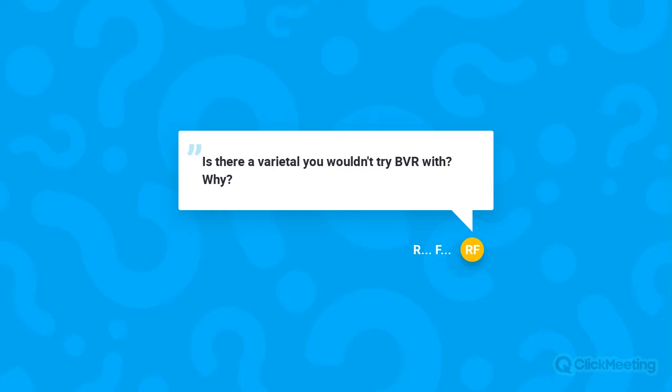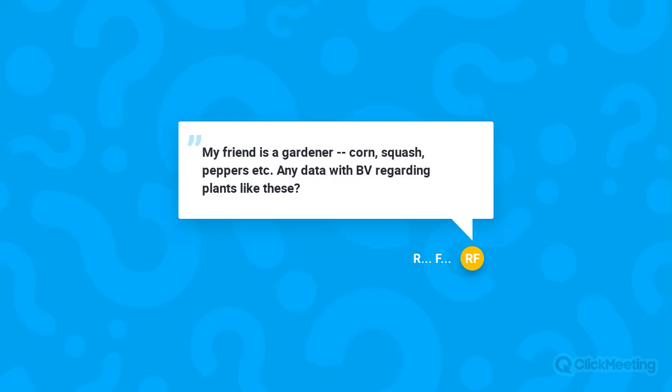But if you have that high of magnesium in your soil, then you should probably be a little bit careful with where you're planting those grapes as well. So. All right. My friend is a gardener: corn, squash, peppers, etc. Any data with BluVite regarding plants like these?